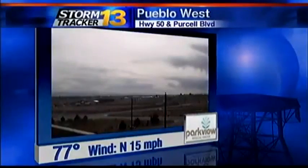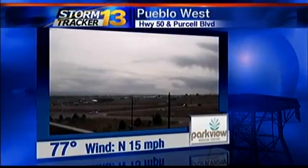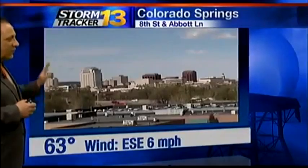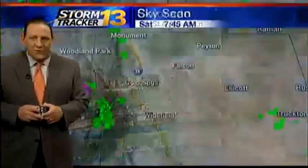This is what's happening right now at Pueblo West. Temperatures are sitting in the 70s, winds out of the north at 15 miles per hour. At the Parkview Medical Center camera, Highway 50 and Purcell Boulevard. In the Springs, meanwhile, A Street and Abbott Lane, heaping helpings of blue skies, I should say, after there were a few clouds around, a few dark clouds too. Off to the northeast of town, there was a strong thunderstorm that passed through the Ellicott area. 63 degrees the current temperature. Winds out of the east-southeast at 6 miles per hour.